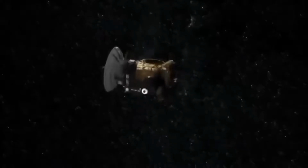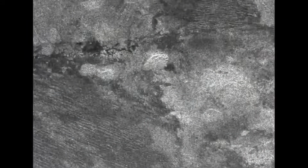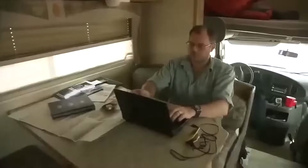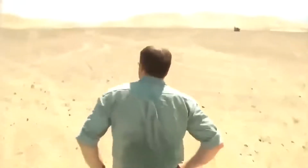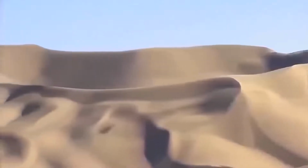High above, the Cassini orbiter continued its observations. In the equatorial region where the Huygens probe landed, Cassini discovered a strange pattern. Some sort of regular striping. Further observations found similar striations covering some 20% of Titan's surface. Ralph Lorenz has dedicated himself to investigating this strange striped pattern. He is trying to solve the mystery of Titan's stripes by comparing them to patterns he finds on Earth. This is the Mojave Desert in the western United States.